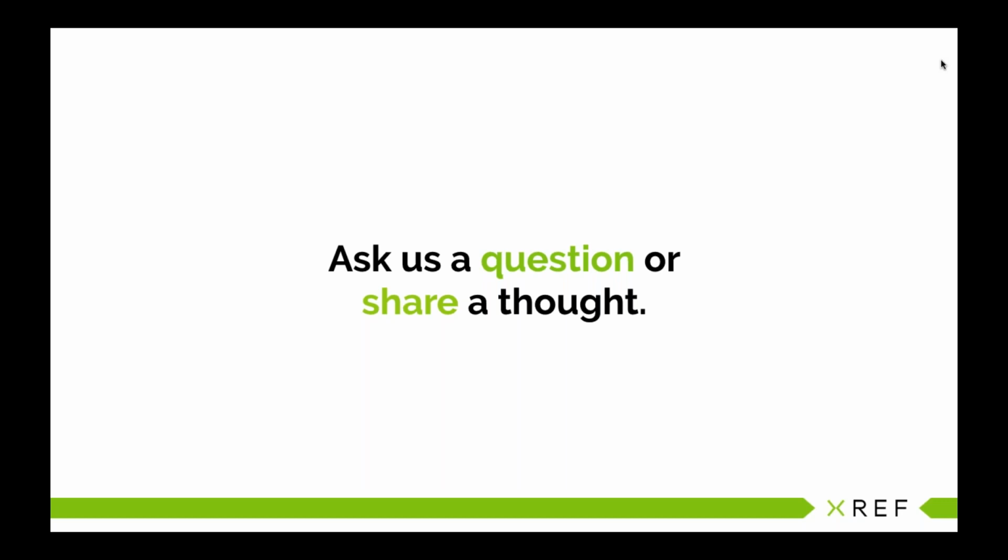Glassdoor is like a LinkedIn or a Facebook. It's a fantastic tool for us to promote the business. So yeah, I think absolutely, why not send around an email saying that you're trying to promote employer brand internally, and ask people to put in reviews on Glassdoor. Then you can start directing candidates there.